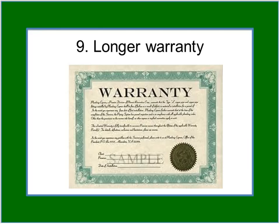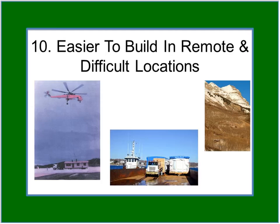Most builders on site will give either a 1 or a 2-year warranty, and in a prefab construction, very often you will get a much longer warranty, and in modular, most companies now give a 10-year warranty. So it gives the homeowner a lot more security on their home.